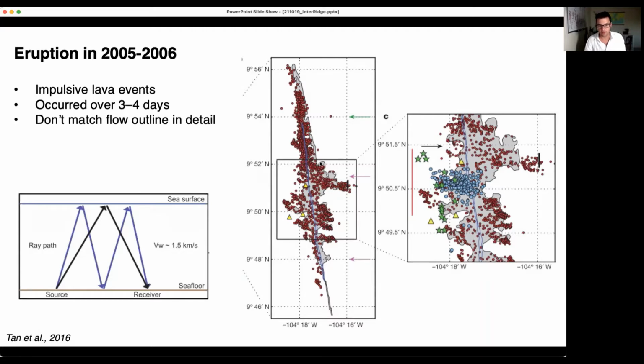You can see that hopefully there's this gray polygon underneath here, and in this zoom-in map, you can see this gray polygon. That was the best interpretation of the 2005-2006 eruption based on photographic imagery taken before and after the eruption. And you can see that these little red dots don't really match up perfectly well with this 2005-2006 eruption extent. So for example, you can see, hopefully where my mouse is right now, we have a whole bunch of acoustic impulsive events over here that apparently happened outside of the 2005-2006 eruption extent. So something isn't quite right here.